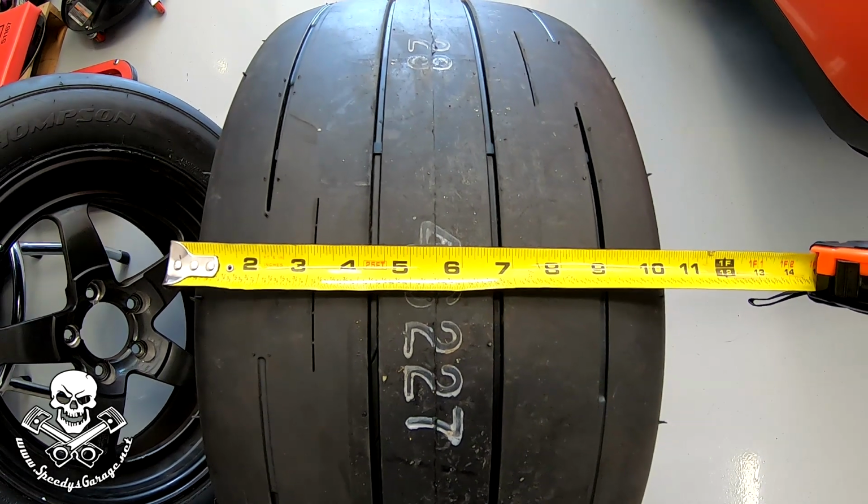Most of the street car class events require a DOT tire. They're usually a 10.0 index so that you can remain in that area where you don't have to have a roll cage. If you go below 10.0, technically, depending on how you interpret the rules, you're supposed to have a roll cage in the car. I don't ever intend to do that.